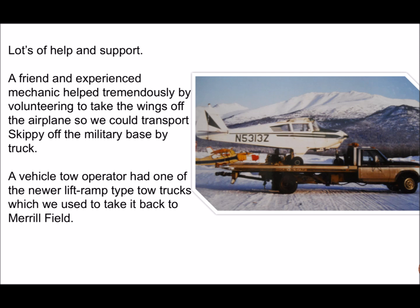I had a friend who was an experienced mechanic helping tremendously, volunteering to take the wings off the airplane so we could transport Skippy off the military base by truck. And we did consider the potential of taking the airplane off the base with the wings on it. There's a major highway nearby, but at the time, and I'm sure it's the same today, there were a lot of restrictions on an extremely wide load as far as time to operate, who you can get to do it, a bunch of permits and escorts and that sort of thing needed.